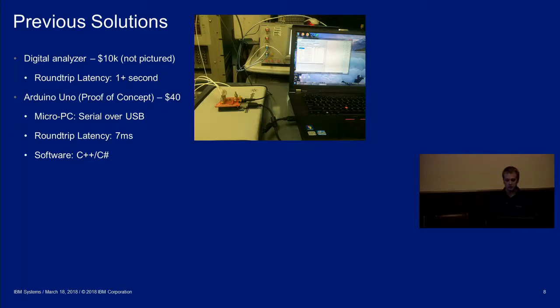And the round trip latency from the PC all the way to the pad cage and back was about 7 milliseconds. So this was a huge advantage over the digital analyzer. And then we developed some C# code for a user interface on the PC side. And this allowed us to easily send in settings and run our link training algorithms.